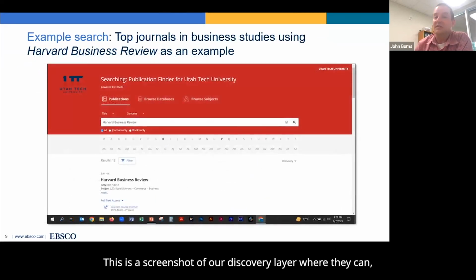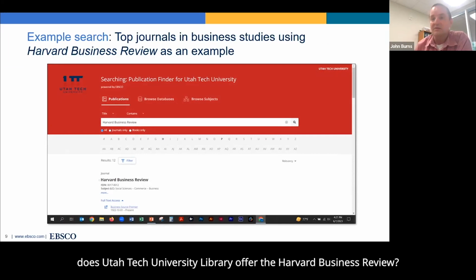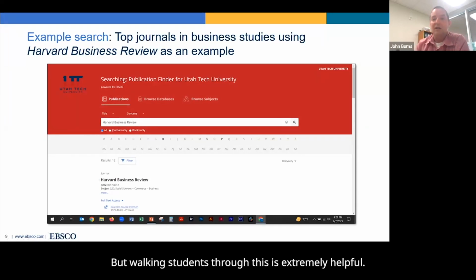This is a screenshot of our discovery layer where students can then click on publications and drill into, does Utah Tech University Library offer the Harvard Business Review? And then of course they can see a display linking them to the access and what coverage we have. But walking students through this is extremely helpful.